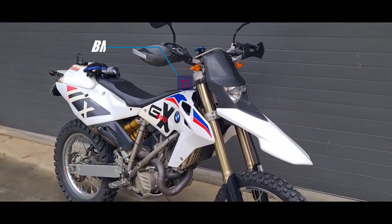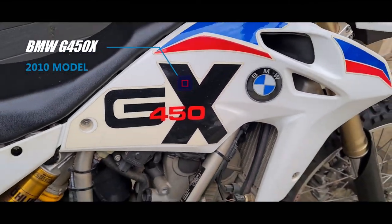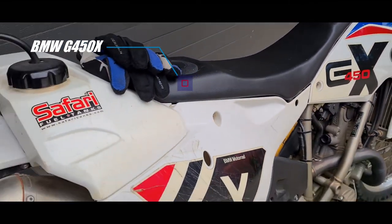Well, it's been a while since I've ridden the old G450X. It's been collecting dust in the garage. It's time to blow that dust out and the spiders out of the exhaust.